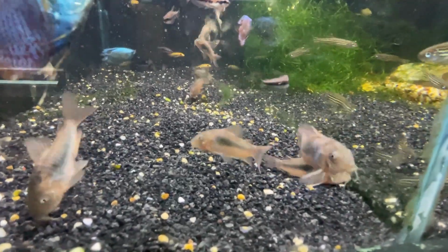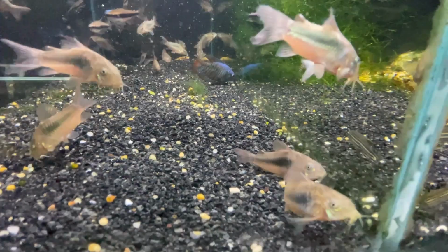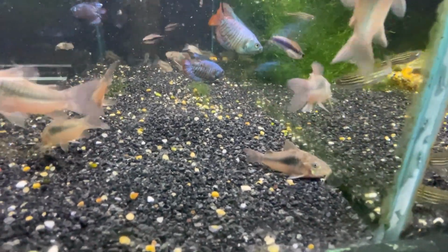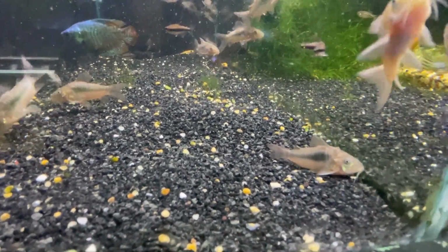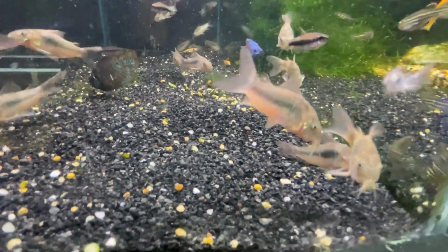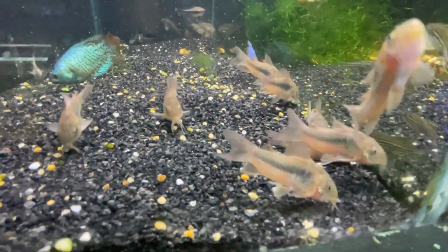And the bronze corydorus are huge. That is a really good size. They're probably about, yeah, half grown at least, maybe 2/3 grown. So really good community fish, great scavengers. So they eat off the bottom. Don't eat algae, but they will eat most foods that fall to the bottom and ravage all your substrate. So technically really good at cleaning up community tanks.